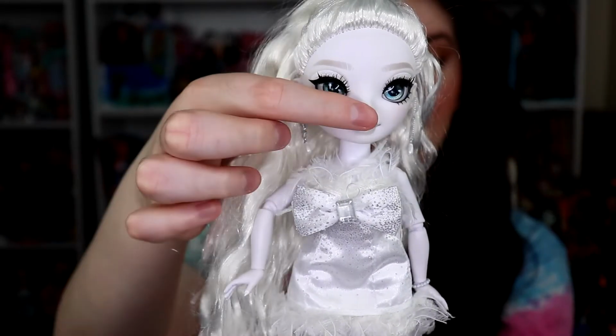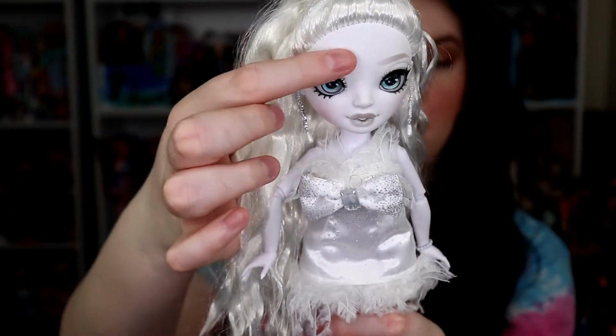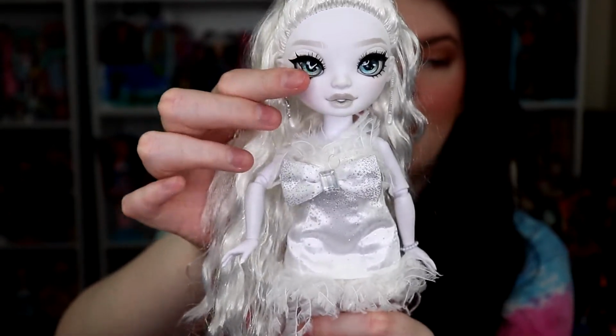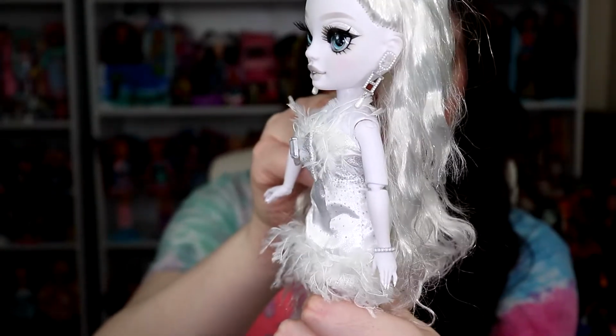This little ponytail situation, not really for me, but the hair is really soft. I love the crimping. Honestly, this hair reminds me of the crimping and hairstyle of the doll Circle Elvira. So she's got these little blue eyes. She's got a little bit of red down here and a little bit of red slash gray on the lip just to give her a little bit of dimension. She's got white eyeshadow with the black liner. Her eyebrows are gray. She's got these really cute S and H earrings.